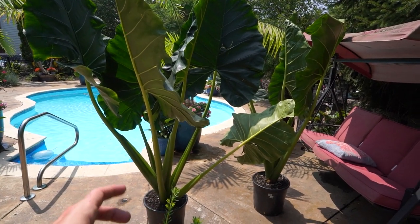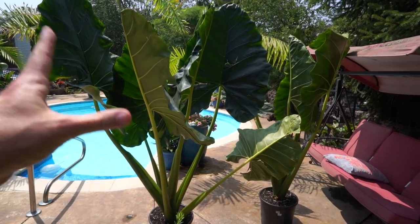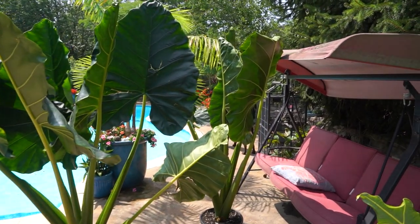They'll start to get a trunk on them, more of a pseudo stem, as they get bigger. Oh, they're so nice.